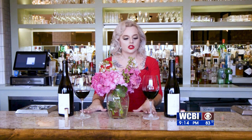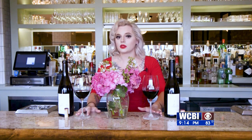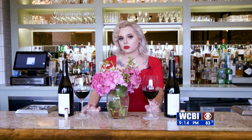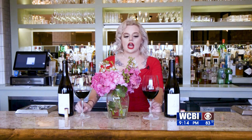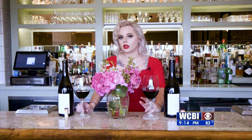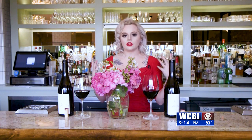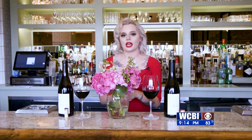So this would pair great with a dry aged ribeye, in my opinion, or a cold smoked pork chop. We have one here, which we do put truffle oil on, and I think that it would just play so well. But yes, if you've never tried Petit Sirah, I highly recommend it.